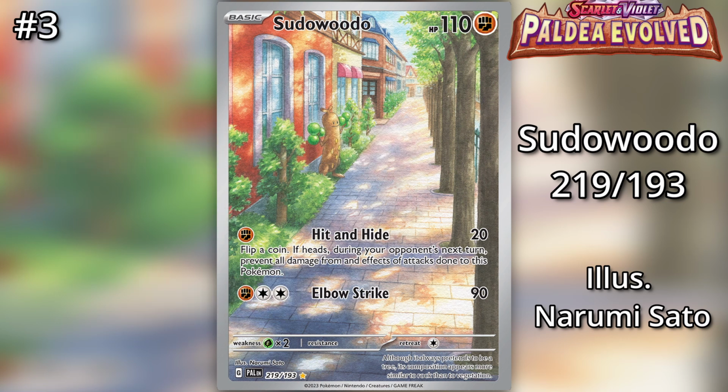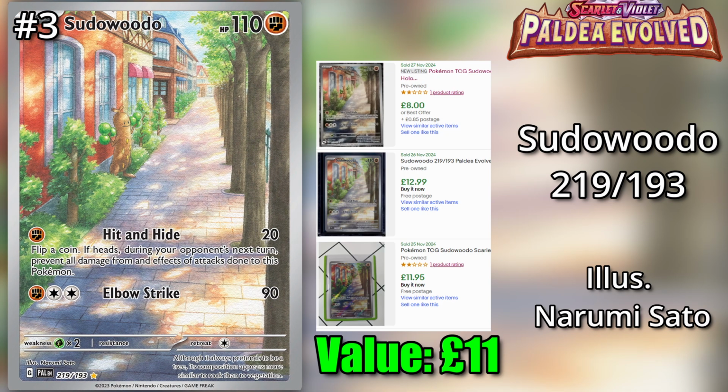I'm sure there's something in the game about him being a fake tree as well. It's a beautiful card. It's funny. It's on the nose. Even the move, hit and hide. It's amazing. And the value of this card is around £11, let's say. It seems to be a little bit all over the place, but I don't know what's going on with these recent sales. But regardless, if you find yourself one at a good price, go pick it up. It's a beautiful card. Get it.